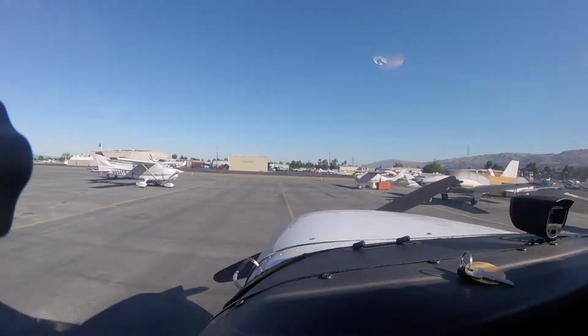Showing cut off. Clear left. Clear right. Clear prop! Engage, mixture advance.